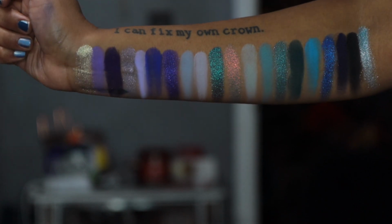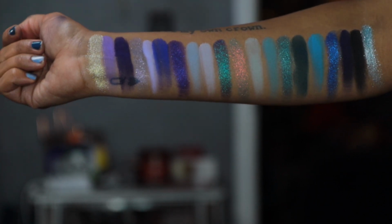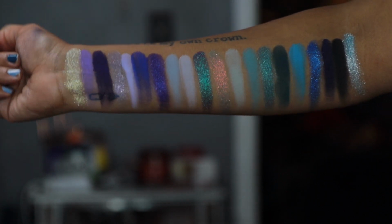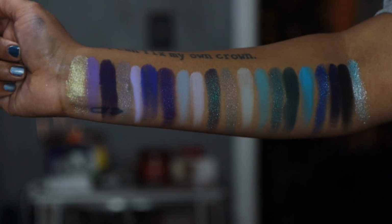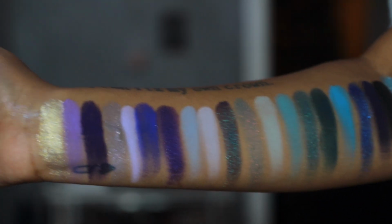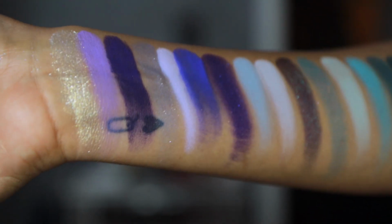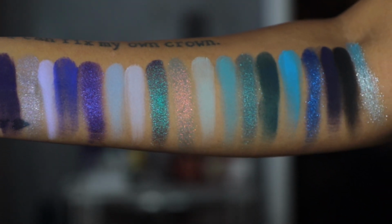So let me know what you think about the swatches and the color stories. I know they're not the neatest swatches, but I want y'all to see what the real swatches look like. And I don't have anything on my arm. So let me know what you think about these swatches. I really like them. Let me zoom in a little more so y'all can see them up close. Look at that. They really did a good job with this palette.